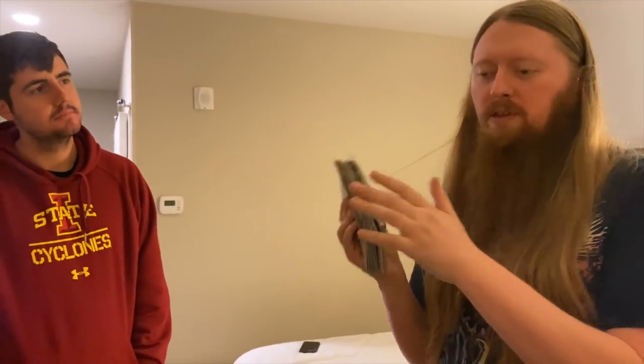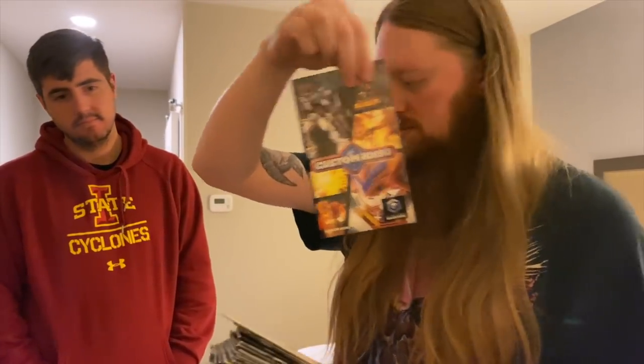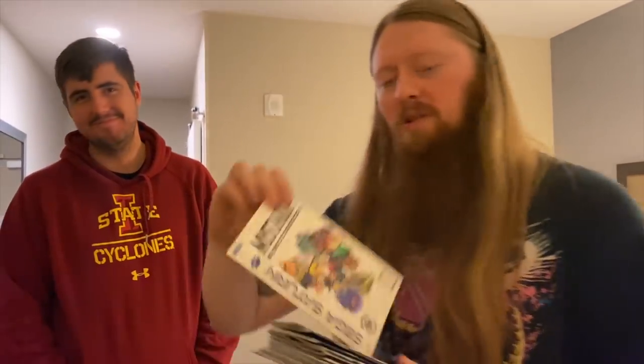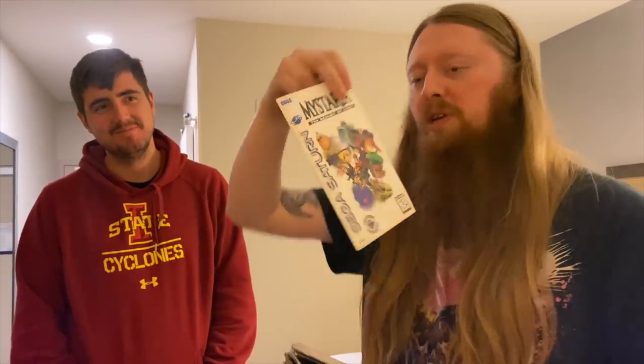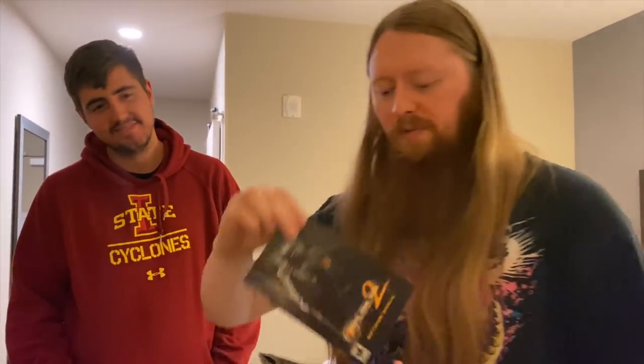Like I said, we're not showing you everything, there's too many, but these were the best ones of the bunch. So we have Pikmin 2, Custom Robo. I found that one. Mystaria for Saturn. That was the only Saturn manual. Shadow of Destiny. Devil Summoner. Digital Devil Saga 2.